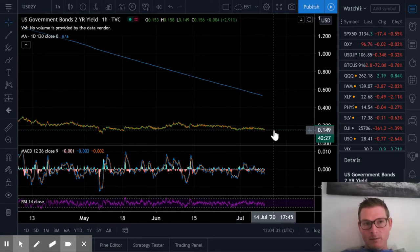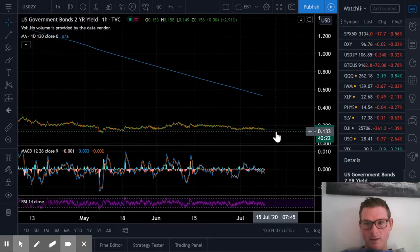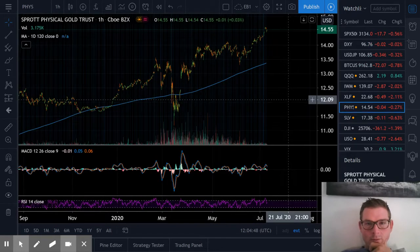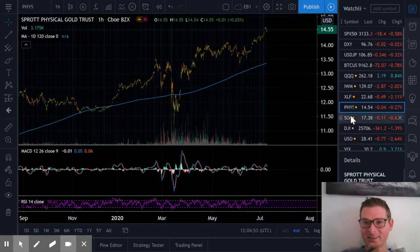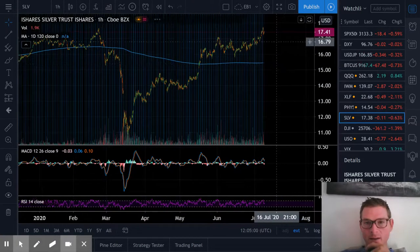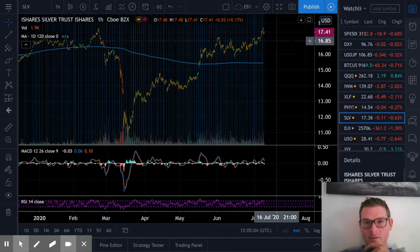And it looks to me like the bonds are trying to break down a little bit. And so yeah, I want to see. I don't know if I really like the silver trade so much. This is gold. Sorry, I clicked on the wrong one. But yeah, you can see gold already started to move, and silver here looks like it wants to move also.